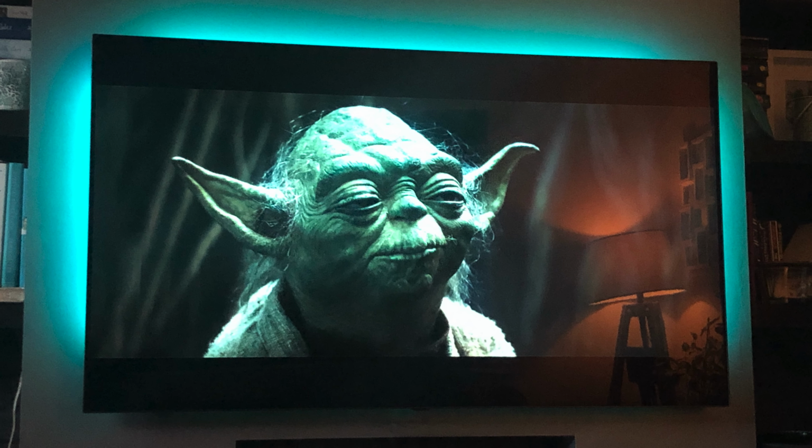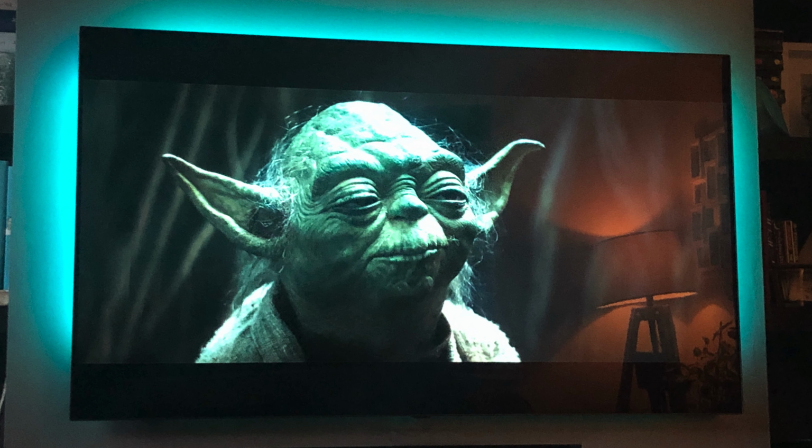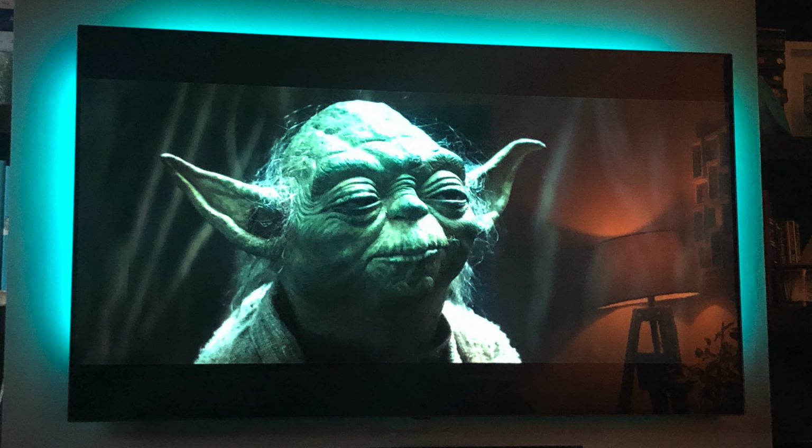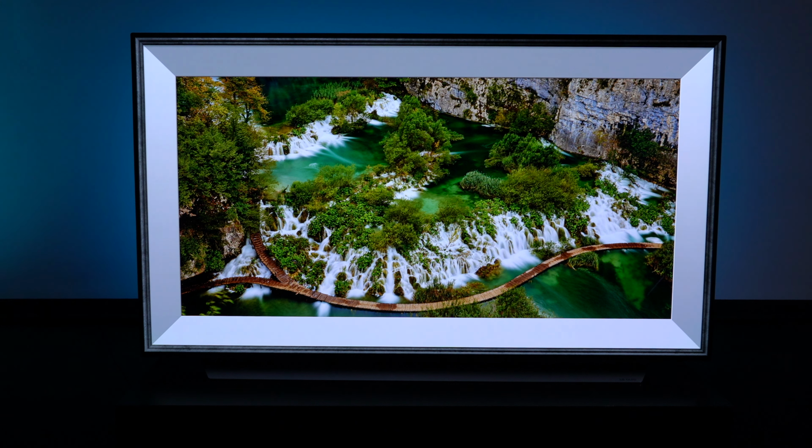Now, it's not just the fact that some people think it looks quite cool having some backlighting. There are also two other perceived benefits. One is to increase contrast. If you've got a TV with less contrast, having that bias lighting in the background will accentuate the contrast. And also another is to reduce eye strain. Bias lighting in the background makes it easier on the eye.